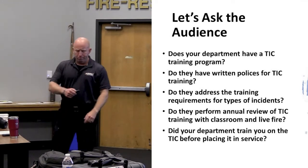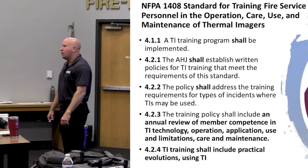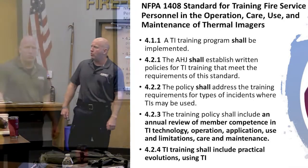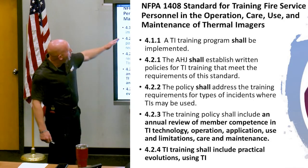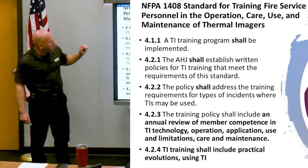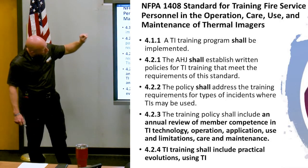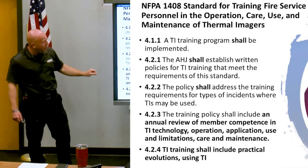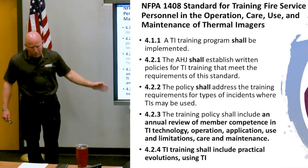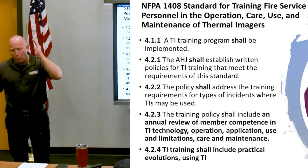Why? The only training standard in existence uses words such as shall. NFPA 1408, the thermal imaging training standard, says a TI training program shall be implemented. The authority shall establish written policies. The policy shall address training requirements. The training policy shall include an annual review of member competence. And TI training shall include practical evolutions using TI, and it continues on and on with you shall do this.